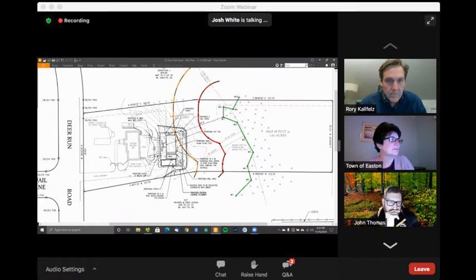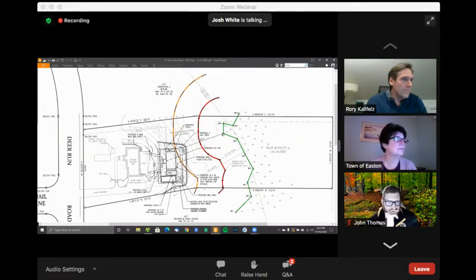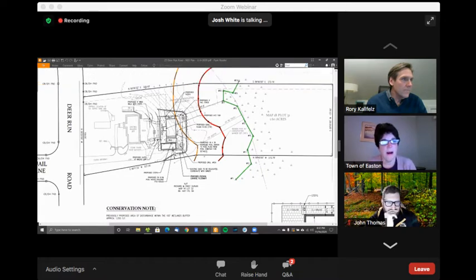We decreased the amount of disturbance by about 410 square feet. The previous area of disturbance was 1,050 and the new area of disturbance is 640 within the buffer zone area. And now we will no longer have to remove any of the trees over here as well. So it's just what you see right here for tree removal. And this will be the new tree line up against where the erosion control is.